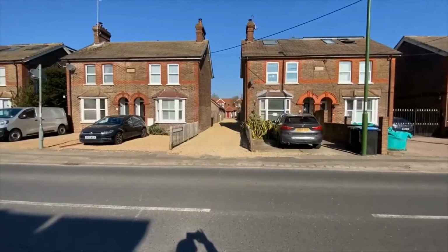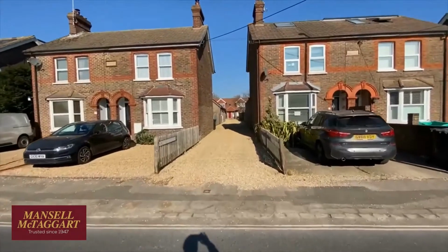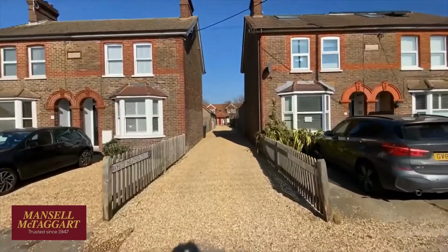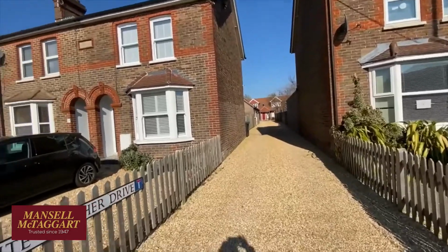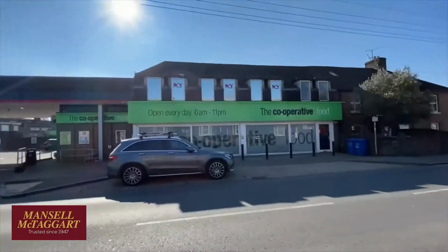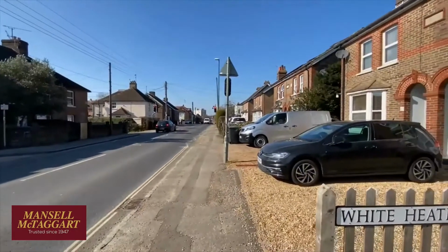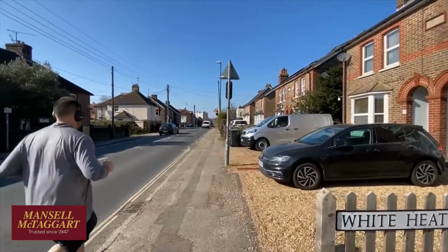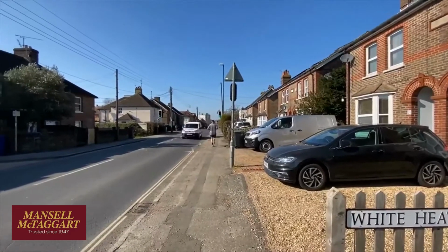Good afternoon. I'm standing on Franklin Road, and we're here to see a house in White Heather Drive, which is tucked away down this long driveway between these beautiful old Victorian villas on the Franklin Road. Just so you know where we are, we're directly opposite the Co-op and the little Texaco garage. If I look to my northwest, that is the town centre. It's literally a 5-10 minute walk, or not even 10 minute, 5 minute walk in that direction.